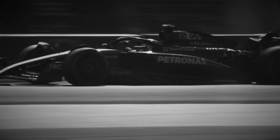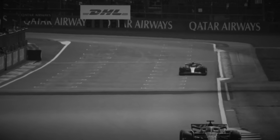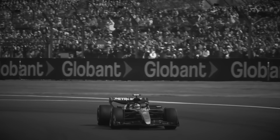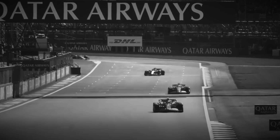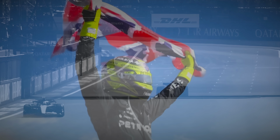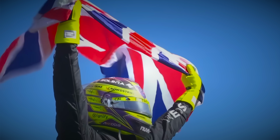Not enough. Less than 2 laps to go. Hamilton's homing in on victory. Verstappen's gaining on this lap, but he is not gaining by enough. He is about to head for victory as he comes into the final corners here at Silverstone. The crowds are going crazy. Lewis Hamilton wins the British Grand Prix. He takes his 9th win at Silverstone, his first win in nearly 1,000 days in Formula One.